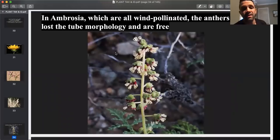Ambrosia is such a weird flower structure. These are the ragweeds. These are what irritate everyone in the spring and through summer into fall massively because they're wind pollinated. They just dump out tons of pollen, tons of plant sperm, to make everyone sneeze like hell, itchy eyes, whatever. So these are anemophilous, they're wind pollinated.